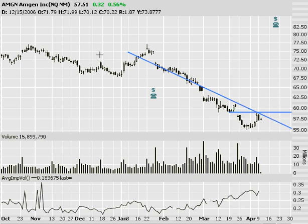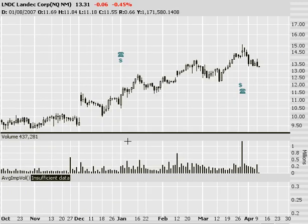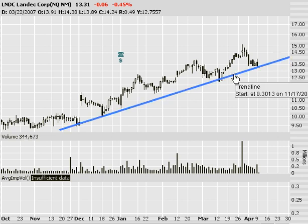Stocks that I'm bullish on. I still like the FAF, First American. Bouncing off that trend line, it's still moving. Keep an eye on that guy. It's been moving pretty well as of late. Growth stock might be talking about later on this week. See if we get a better entry point on this guy. Good support bounce in LNDC, cheap stock. Maybe we talk more about that on the market cast later on this week.